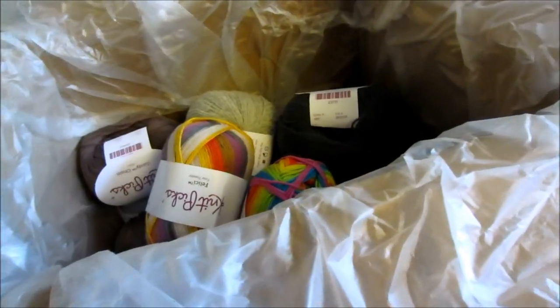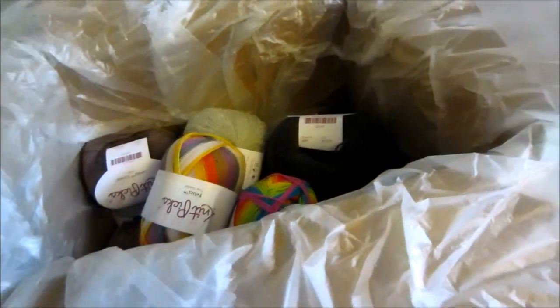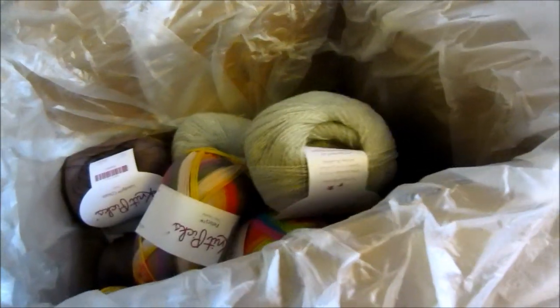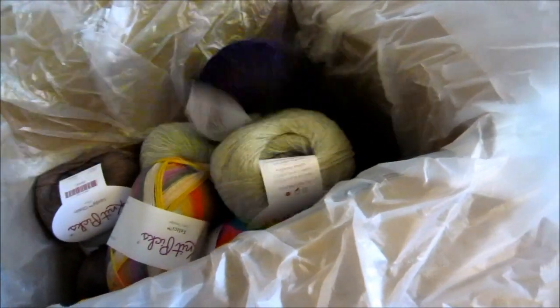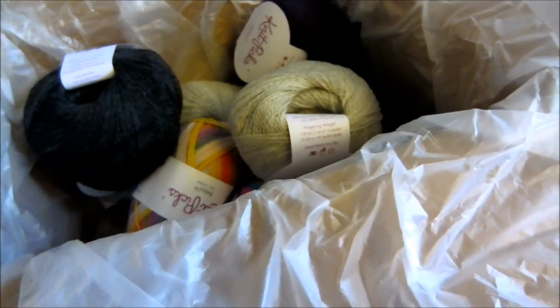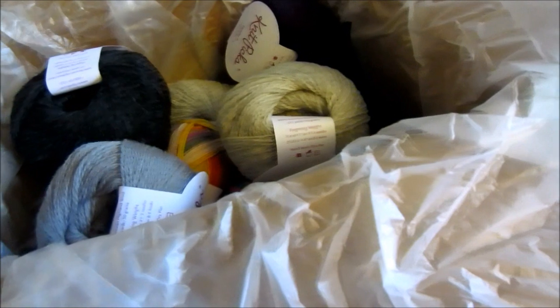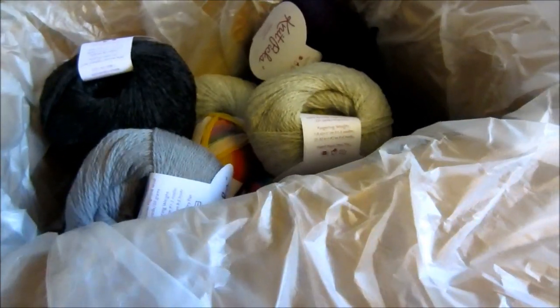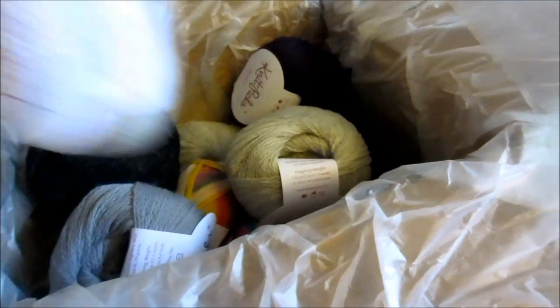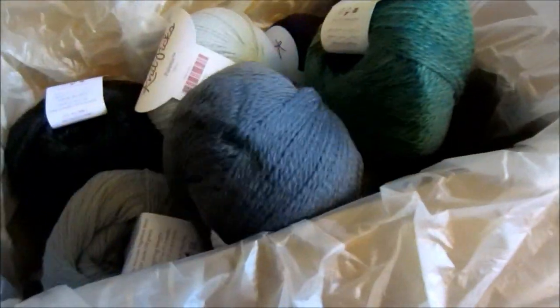Sale is unfortunately over, but they have it every year, so you can plan ahead, I guess. They have other sales, so don't worry about it. They just had a lot of different kinds of sales on. Usually when they have a sale, it's like one type, so it'll be like a sock yarn sale, or only green yarns are on sale, things like that. So I just went ahead and picked up a few things that I've been planning on picking up for a while.